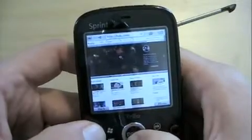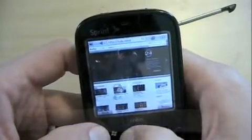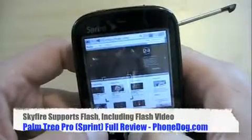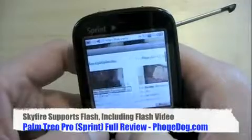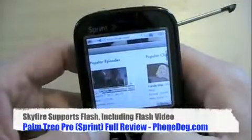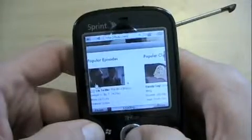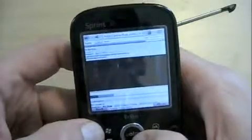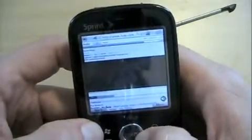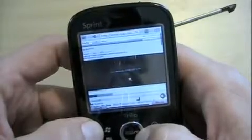This isn't some trick. This is Hulu.com live on the Treo Pro on Skyfire Beta, and we'll do a clip here from Lie to Me. I've never watched this show, I don't know if it's any good, but I didn't want to get into any content there that might not be suitable for the family. And so here it is, streaming live.